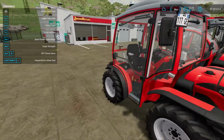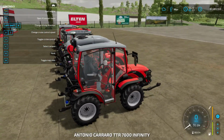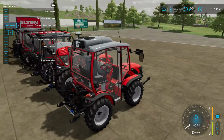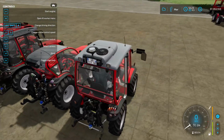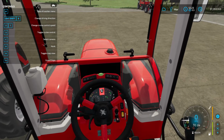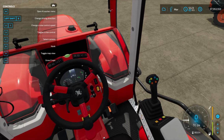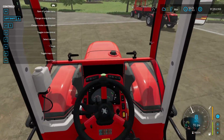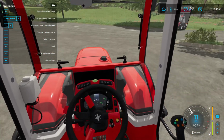Now this one has a rather large cab. I'm not sure why. Maybe it's to accommodate the air conditioning unit on top. Because, is that an air conditioner on the next one? It might be. So as you can see, the display on this one is a little bit more advanced in some ways than the other displays.